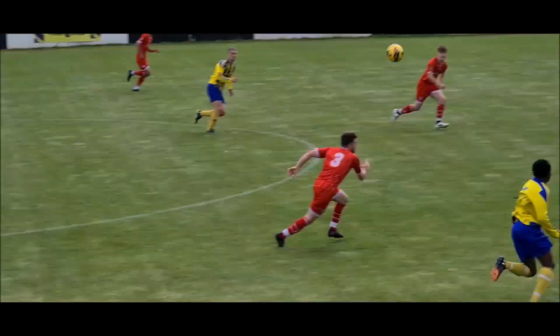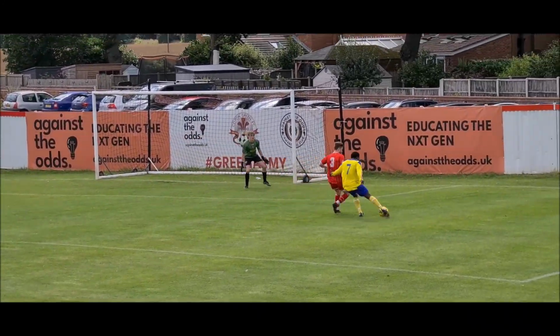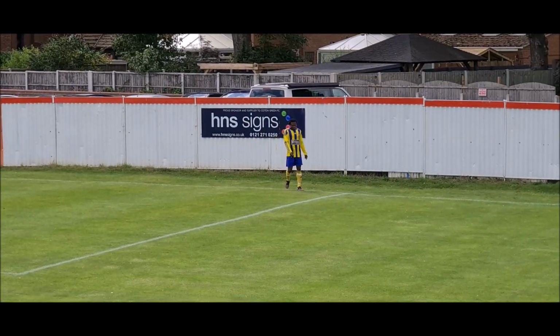Surely you've got to try and chip him there. That's a lovely ball and he's onside. Can he get the shot away? Oh, it's a good save. It's a corner ball. Decent effort.